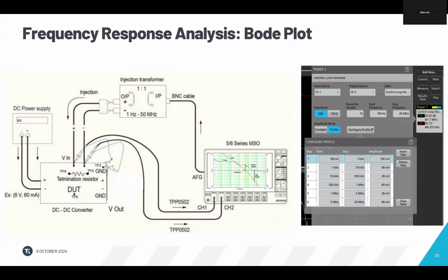in the traditional way, we might have those kinds of control loop analyzers, but for the engineer, it's sometimes difficult because he has to learn not just the scope, he has to learn another new instrument. But right now we integrate all these Bode plot measurements inside just one scope. So for the engineer, we just need to use one instrument to do all these measurements.